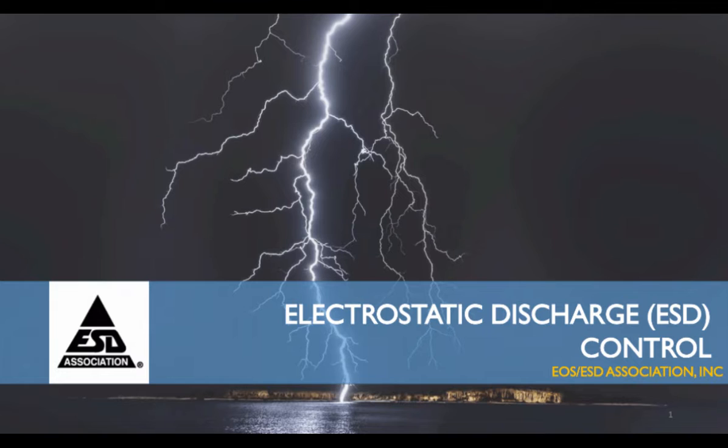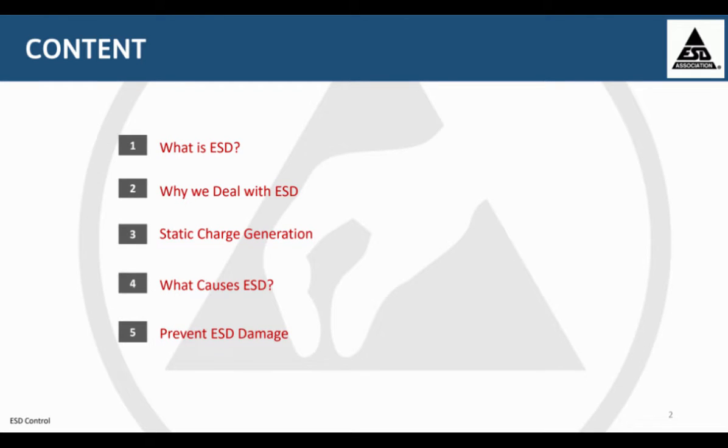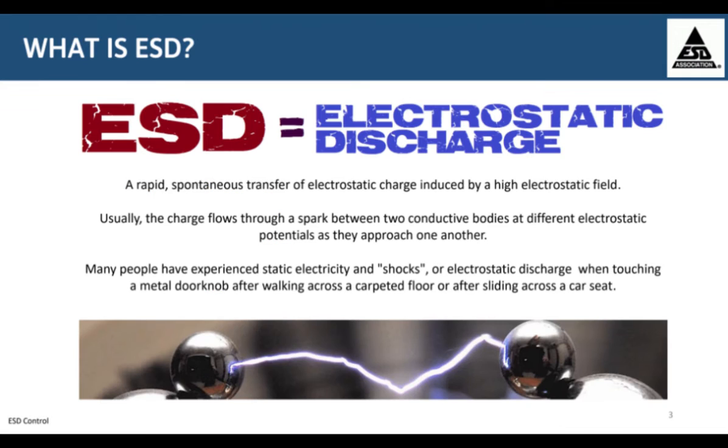We will now begin the presentation on electrostatic discharge control, or ESD. This will be followed by ProSun's electrostatic control procedure. We will go over what ESD is, why we deal with ESD, static charge generation, what causes ESD, and how to prevent ESD damage. ESD, or electrostatic discharge, is a rapid, spontaneous transfer of electrostatic charge induced by a high electrostatic field. Usually the charge flows through a spark between two conductive bodies at different electrostatic potentials as they approach one another. Many people have experienced static electricity and shocks or electrical discharge when touching a metal doorknob after walking across a carpeted floor or after sliding across a car seat.